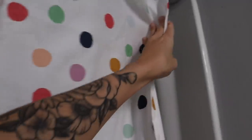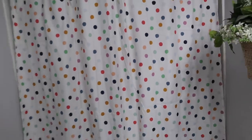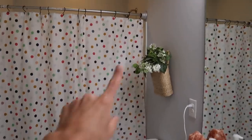So I just got them this really cute polka dot shower curtain. This is from Target. I'll see if I can link everything down below for you guys. But I feel like it just brought more color into their bathroom, because before it just felt like it was all white. Like, there's still stuff I want to do to their bathroom, but I just had to add a little bit of color. I also got a little rug over there, hung up this.